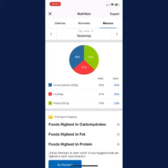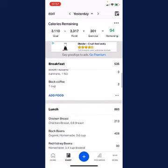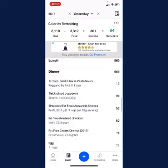So that is basically 9 days, or 10 days actually. So start on the 30th. So it's 10 days of basically what I've been eating and my goals and what I've messed up on. And it's a constant learning curve, a constant adjustment.